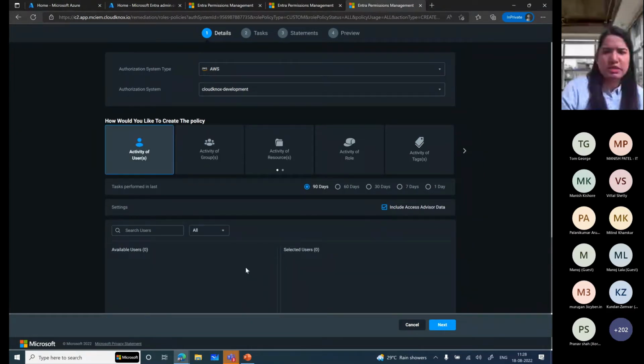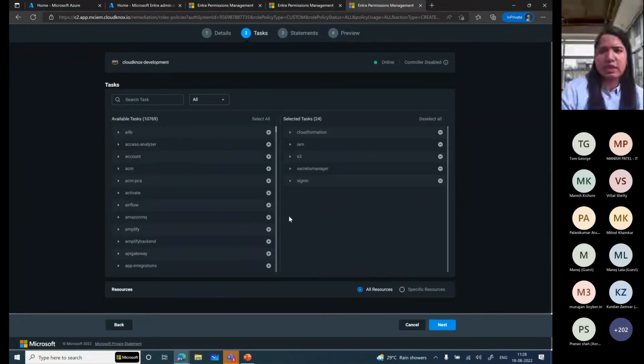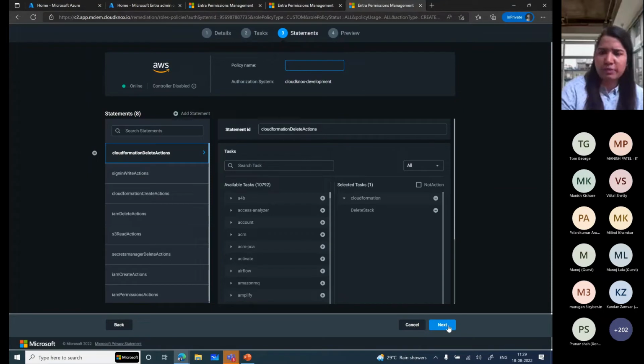So let me select some groups here. I'll select a few groups, and I'll see that out of the total permissions they currently have, they have been using only 24 permissions. So now I'll create a new role with only these 24 permissions for that particular group.